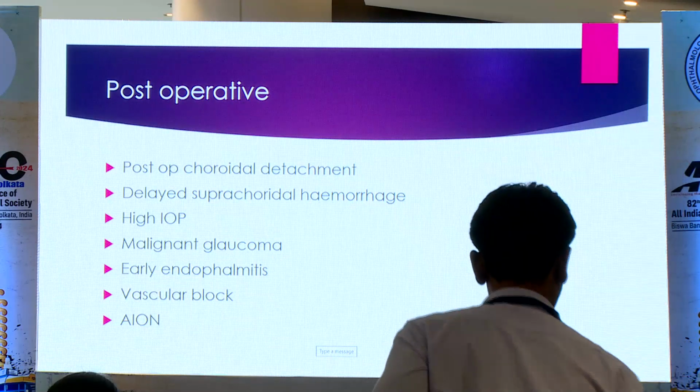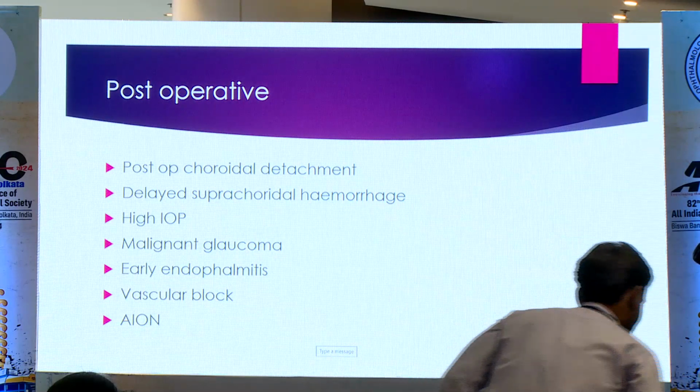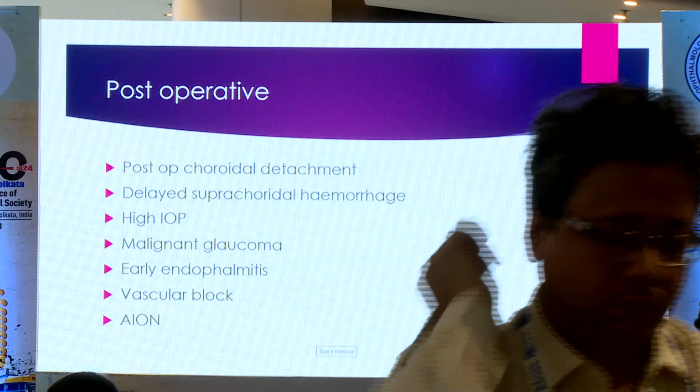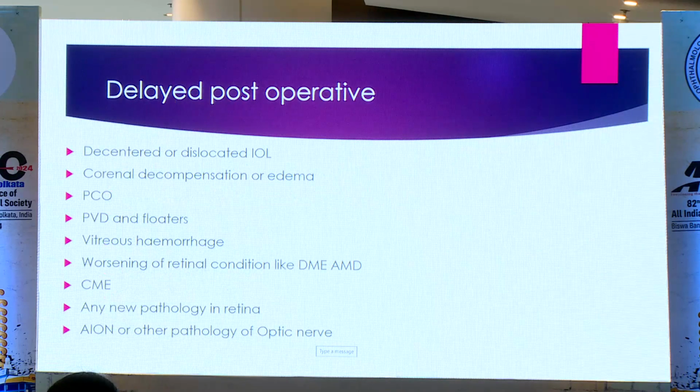Delayed suprachoroidal hemorrhage can actually push the lens iris diaphragm anteriorly and cause problems. High IOP, malignant glaucoma, all these are not unobvious, but sometimes in the first postoperative day or so, you may not always check the pressure. Some people do not check the pressure, especially in a high volume setup. Early endophthalmitis, Sreeni told us about reaction which can occur, vascular block and AION.